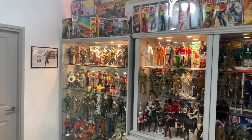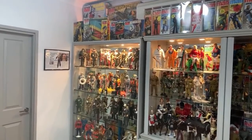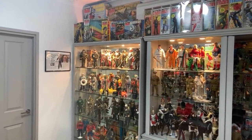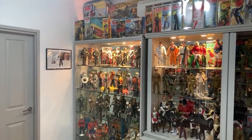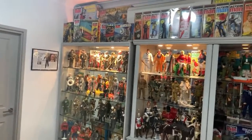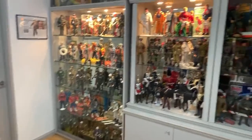And I live in a 3-story house and we're on the top floor. These were impossible to get up here. We had to actually completely disassemble them, because we just couldn't get them up around the bends in the staircase. So we had to disassemble them, move them up piece by piece, and then reassemble them.